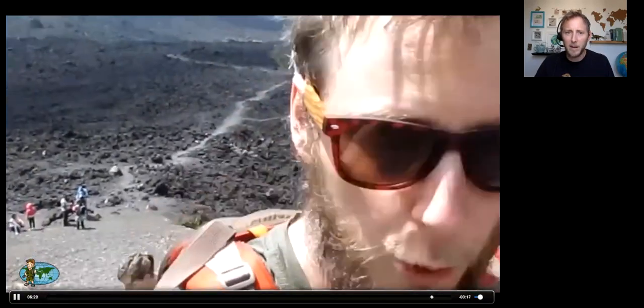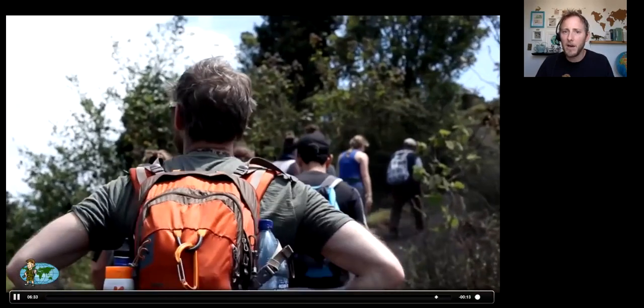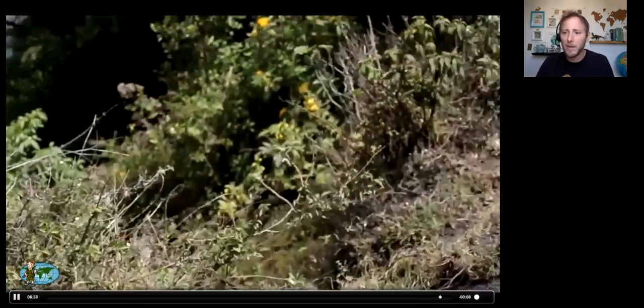All right, let's take a look back at the lava field as we hike back up out of the lava fields, and we will leave Pacaya.